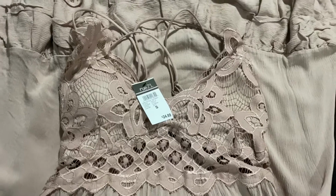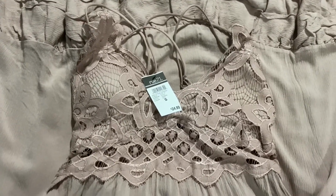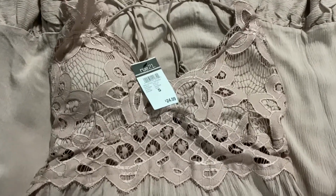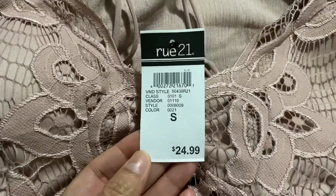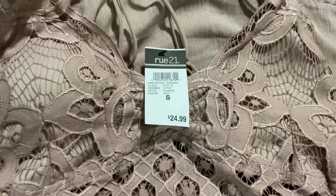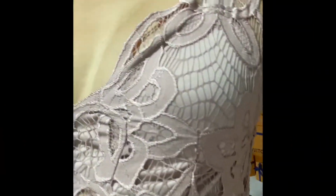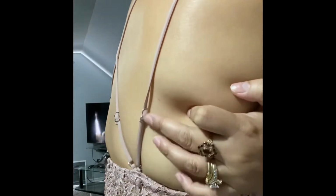Hello everyone, we're home now and I'm going to try on all the dresses that I purchased today. This is one of them. This is pretty cute. See, Rue 21, it's a size small. Retail price is $24.99. I got this on sale for $12. Here you go, it is a blush lace crisscross back dress, and it has an adjustable strap.